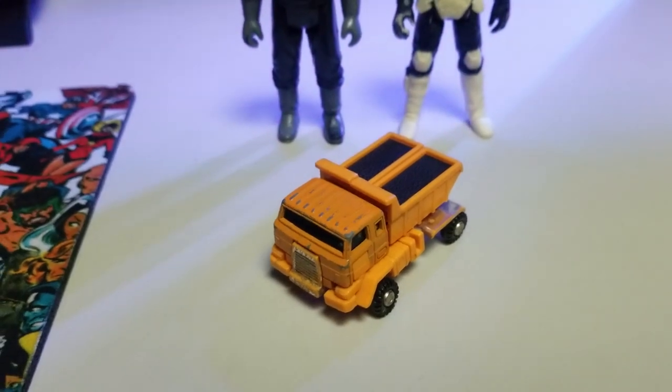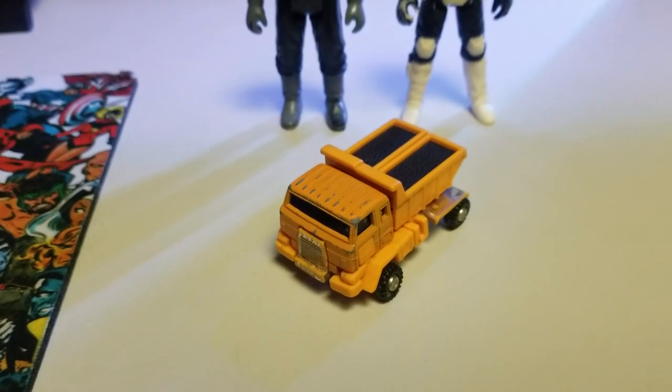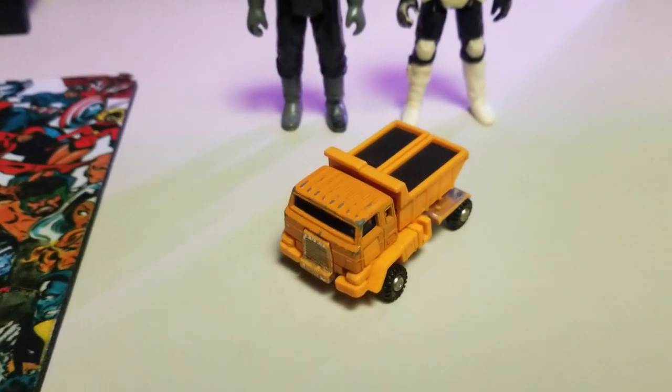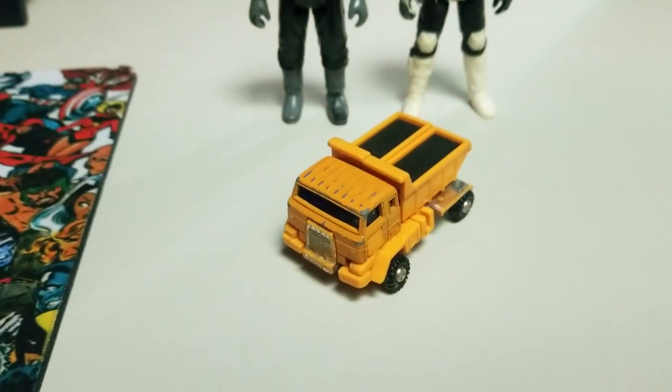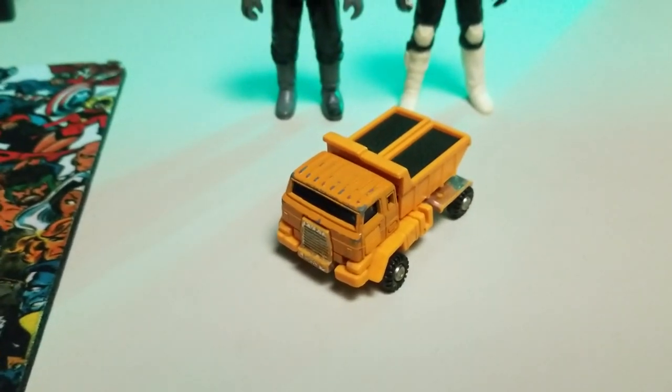taking this with me when we went to grandma's or stuff like that. It was small enough, you can stick it in your pocket. And I remember playing with this a lot. I got rid of it when I got rid of all my Transformers. So I saw this for $2 and I just had to pick it up.